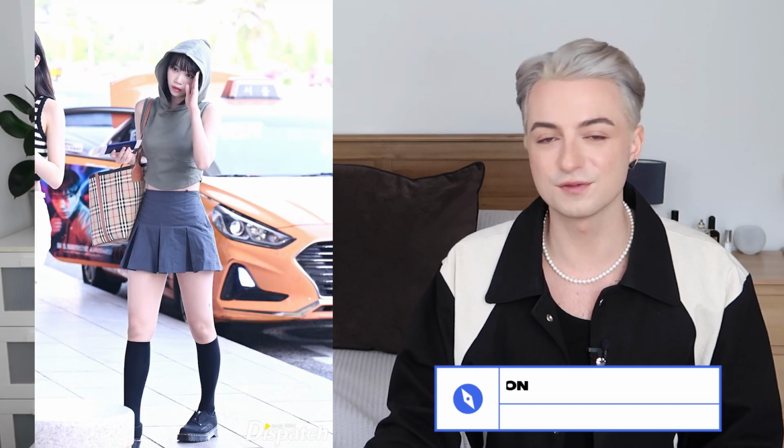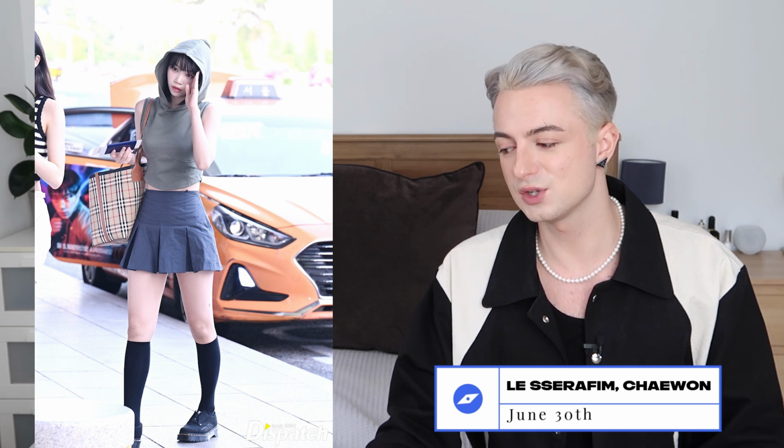The final 2 looks in our best section, Chaewon and Sakura traveling on June 30th. Chaewon, I just love the combination of this sleeveless hoodie and the shape of it, how you can see there's that panel under the bust and then the 2 seams at the waist, giving it that kind of like corset shape, just on a very low-key note. It gives a beautiful shape to the piece. Usually I hate sleeveless hoodies, but here it works because of the shaping.